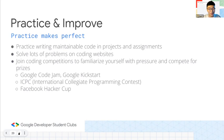So you have Google Code Jam here, Google Kickstart, the ICPC. If you are an Anza student, you can actually enroll in ICPC too. I think the contest this year is going to be around the start of March next year. The Anza Competitive Programming Club will be in charge of enrolling students for this contest. So if you're interested in joining, feel free to join our Discord, and we'll talk about it later.